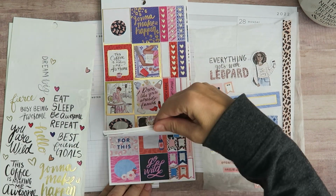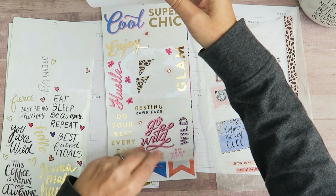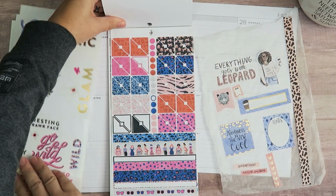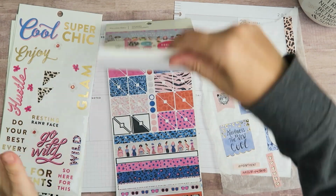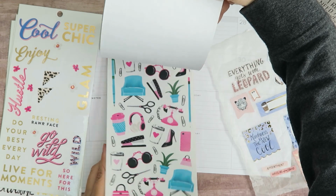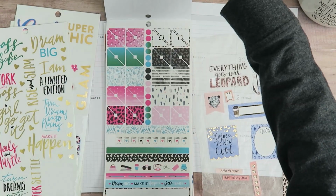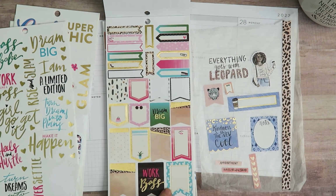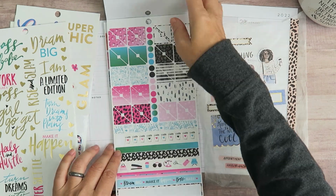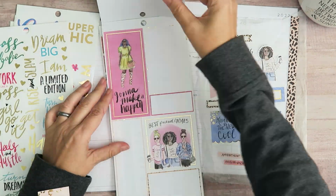Was there another quote page? Because it annoys me that they put everything in a different place. And Happy Planner do this too, so it's not just Recollections. They all do this. Put all of the quotes together, please. That would be fantastic. Just so annoying. Things that annoy me. Do I want anything off there? I could use some of these. I'm going for it. She's just going on my sleeve for now.